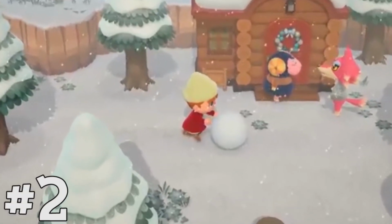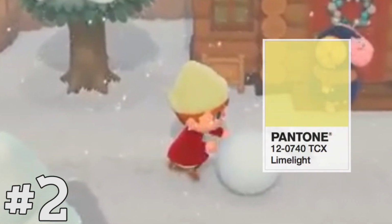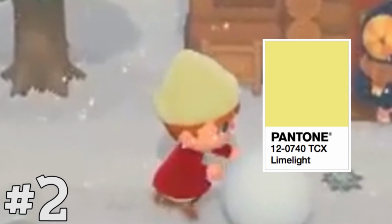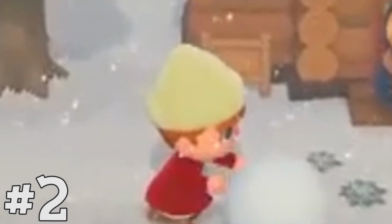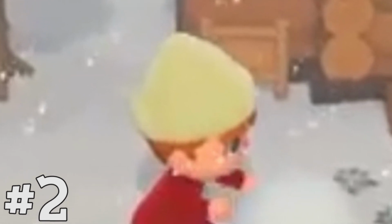Number 2. They finally added a beanie with Pantone 12-0740 TCX Limelight Yellow like I have been requesting for the last decade. This color cultivates a refined hue and adds a light and airy spring-like feeling to the game. Truly exquisite.